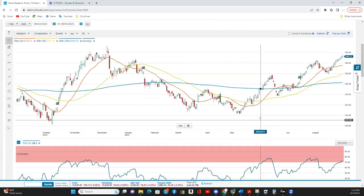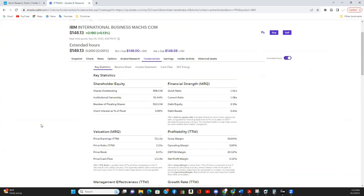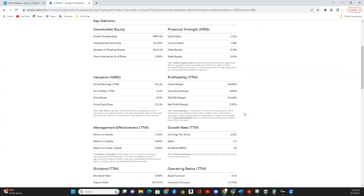And if we go over to the fundamentals here, you can see that IBM is about what you'd expect. It has mild short interest, just over 3%. The institutional ownership is lower than what I'd expect at only 55%. The debt to equity ratio is high, saying it has more debt than 87% of other companies in their industry. That is a bit concerning.